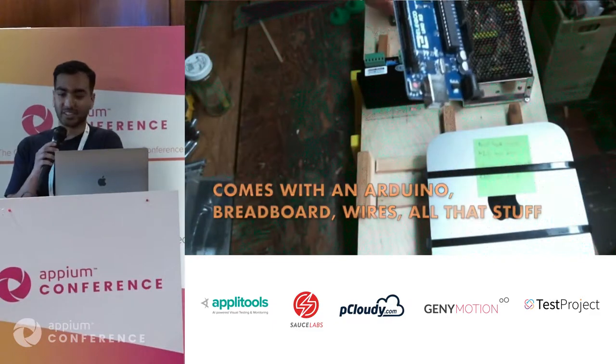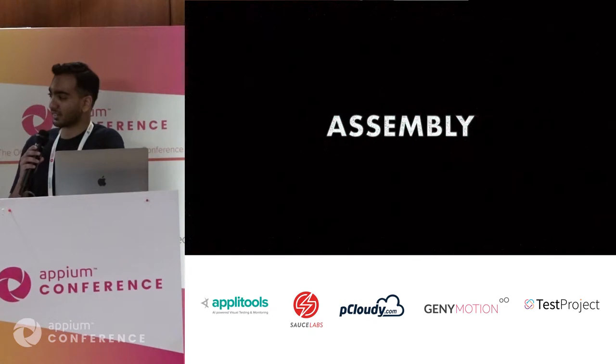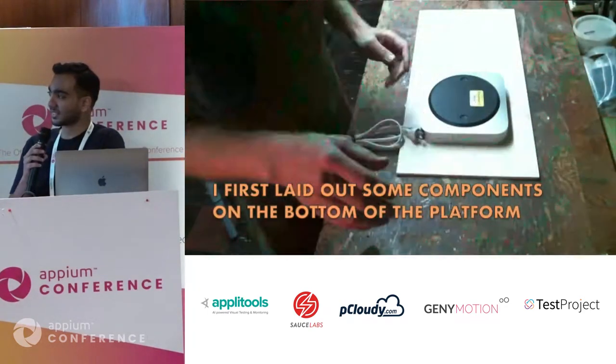So as you saw earlier in the keynote, this is Arduino and it lets us control our stepper motor from our computers.